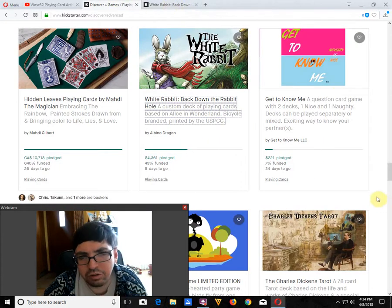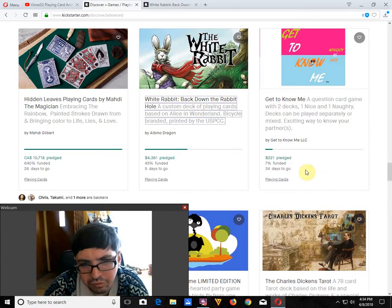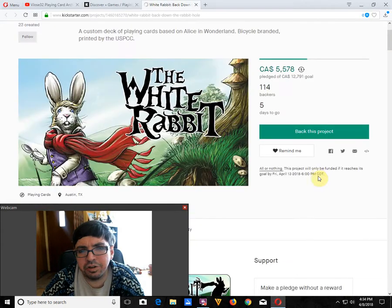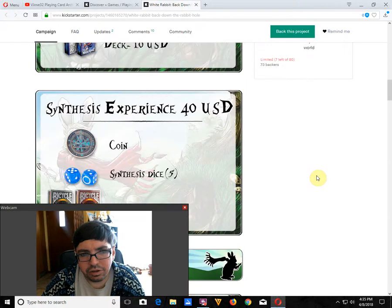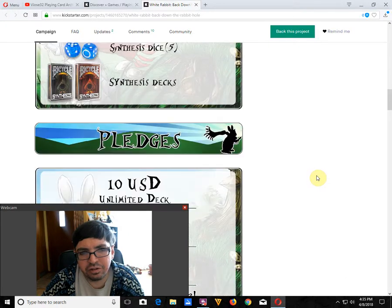Next up, we got the White Rabbit Back Down the Rabbit Hole project from Albino Dragon. 43% funded, 5 days to go. I'm not sure if it's actually going to fund. This is basically a reprint of their previous Alice in Wonderland White Rabbit playing cards. As you can see, there's an unlimited version, and they're also selling some previous decks here, the synthesis decks.